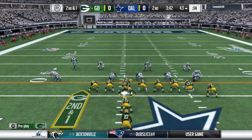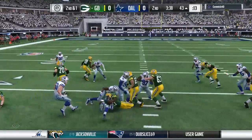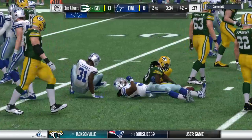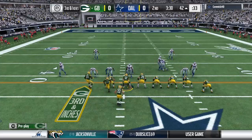They come out here in the I. On 2nd down, Lacey. And nothing doing. He's immediately taken down at the line of scrimmage. He can muster only a yard there, and they'll be left with a 3rd and very short.